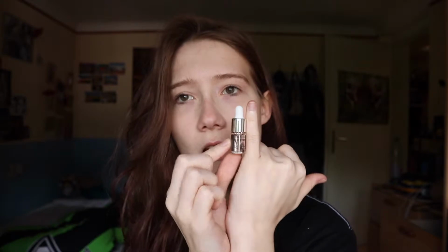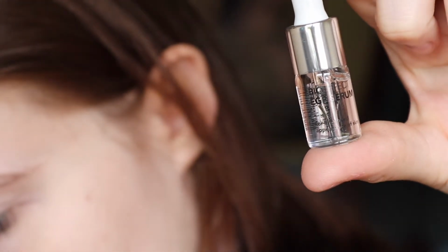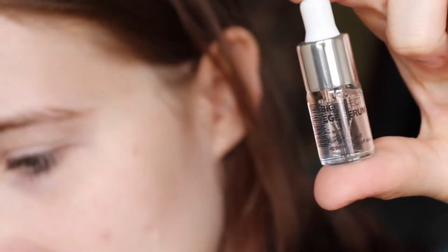Okay, this is the Bio Effect EGF serum for improved appearance of skin. Apply to face. 3 milliliters. That's not even my pinky finger. This thing here, I don't know if this is the full size of it or not, but this is worth £25.